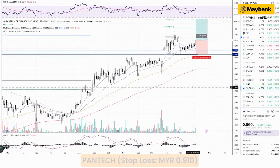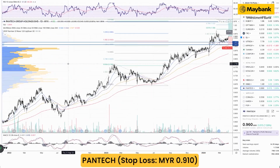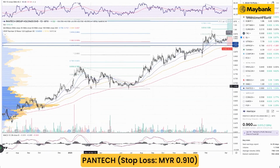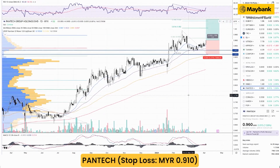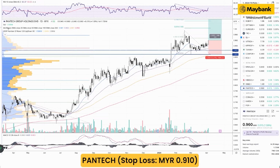Last but not least, we have Pentamaster Group Holdings. The stock has pretty much remained on the uptrend since July back in 2022. We've seen a number of consolidations, and the stock continues to trade higher, and we've seen a similar pattern again as in the last few weeks. The recent decline was again kept within the 50-day moving average, which gives you an indication that the stock continues to form a higher structure over the past few months or years.